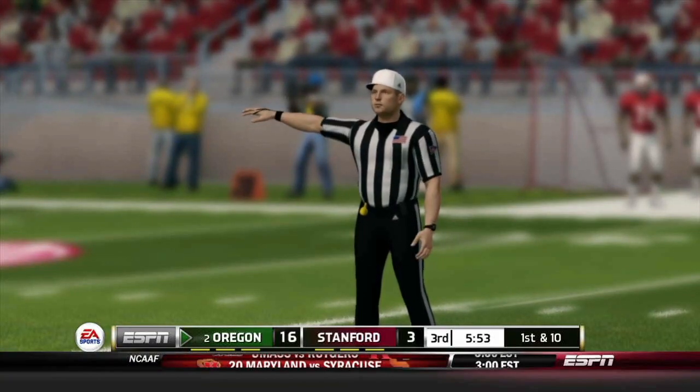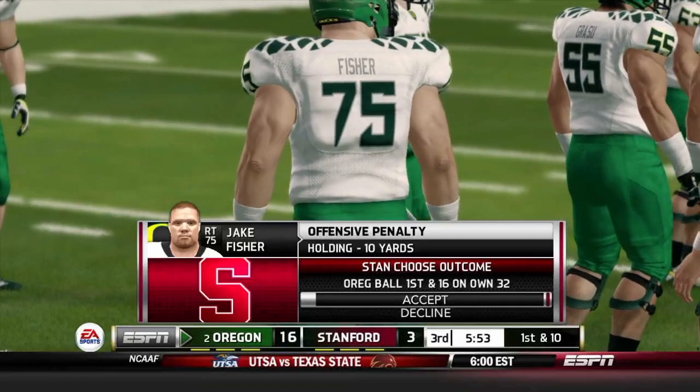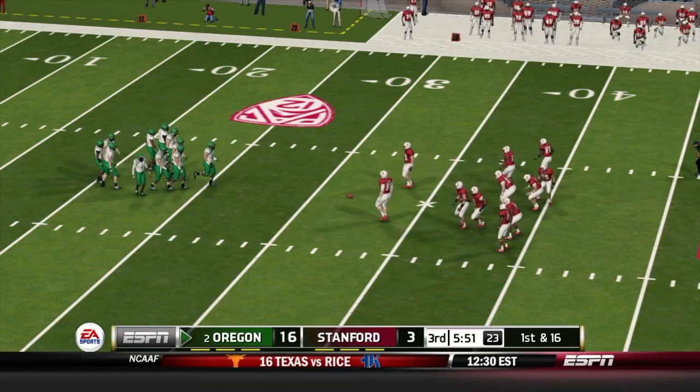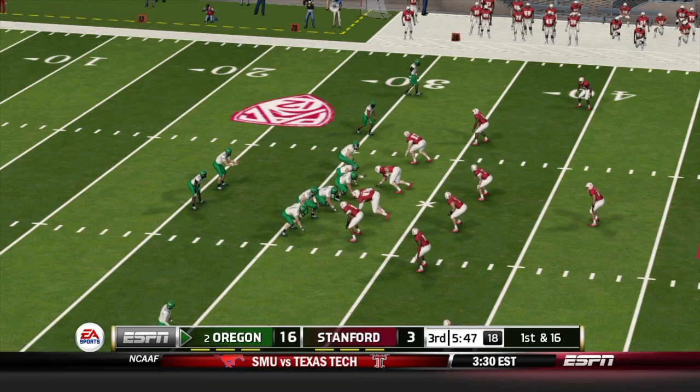Holding, offense. These are the calls that drive a coach crazy. Senseless penalties can sometimes be the difference between winning and losing the game. So it's first down and an eternity.